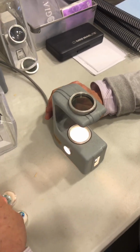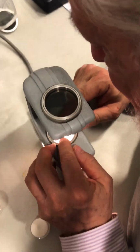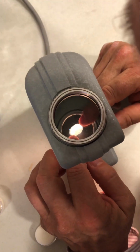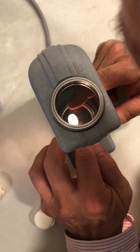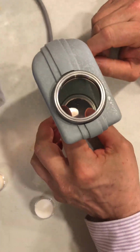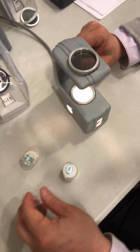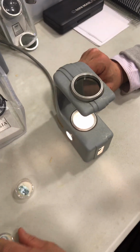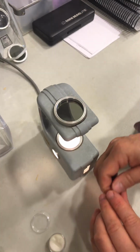If you put a doubly refractive stone in it, then as you turn the stone, it lets light through because it twists the light, and so it blinks. I don't know if you can see that or not, but this is a doubly refractive stone. That narrows it down probably to a blue topaz or an aquamarine. Well, let's just see if this one's doubly refractive.